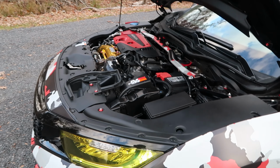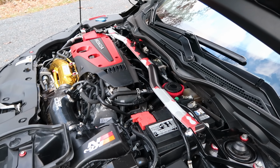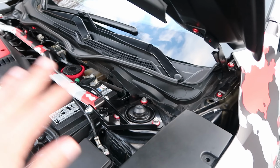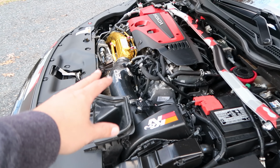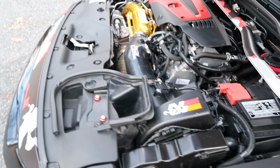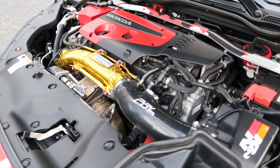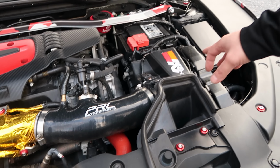So looking under the hood, this is definitely very different to what I have under my hood, because my Type R is basically stock right now. But he's got a number of modifications. Initially I see a strut bar, I see a PRL intake, I got these little things right here. I'm actually gonna ask him, so what is in here? What am I looking at? So I got the PRL Stage 1 intake, you know, with the K&N filter.